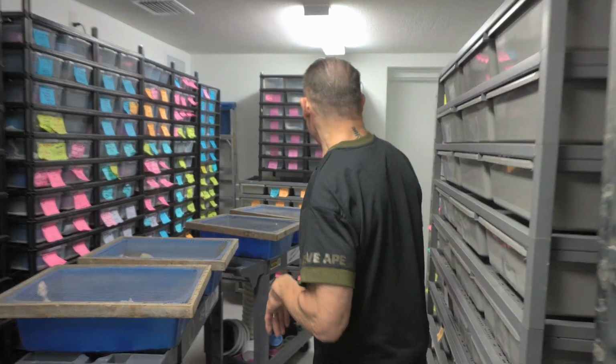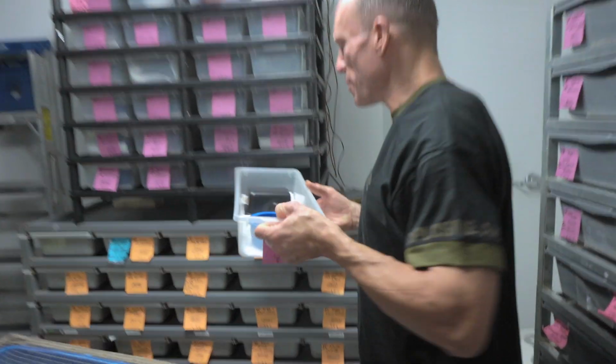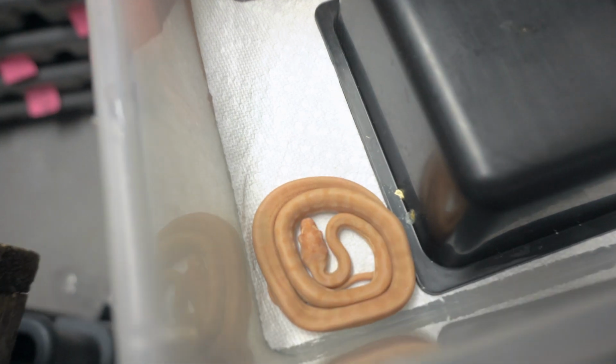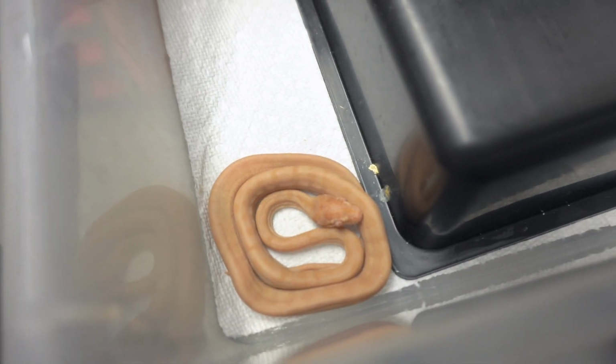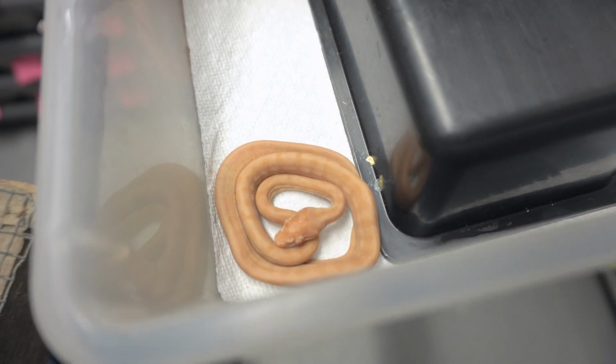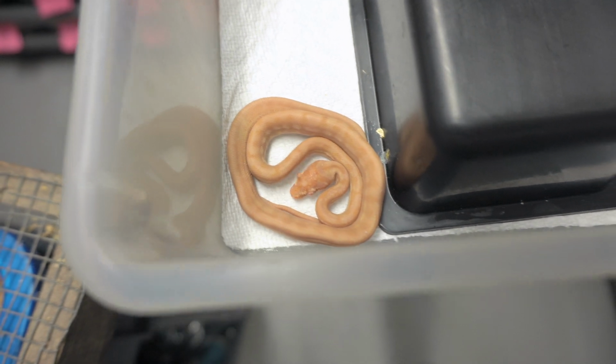Come over here and take a look at these carpet pythons. Here's a baby carpet. Look how tiny that snake is. Tell me that snake can eat anything bigger than a fuzzy. And a lot of times you almost want to feed pinkies to them, but carpets like movement. So if the prey doesn't move around, they won't eat. And that's why carpets are very hard to get feeding, because they're so teeny tiny.